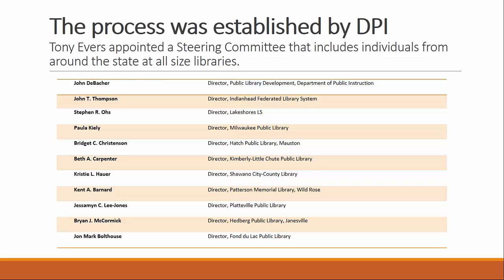I represent large systems in Wisconsin. As many of you know, Indianhead has 10 counties and 53 public libraries, so we are one of the largest systems in the state. Steve Owes is the director of Lakeshores. He represents a smaller system that has a couple of libraries in there. Paula is the director of Milwaukee Public Library, so she represents the largest resource library in the state of Wisconsin.